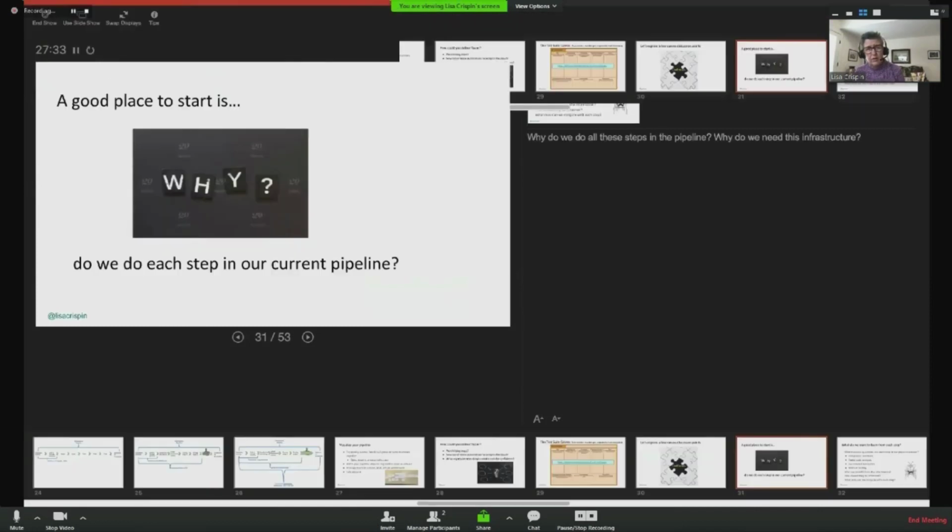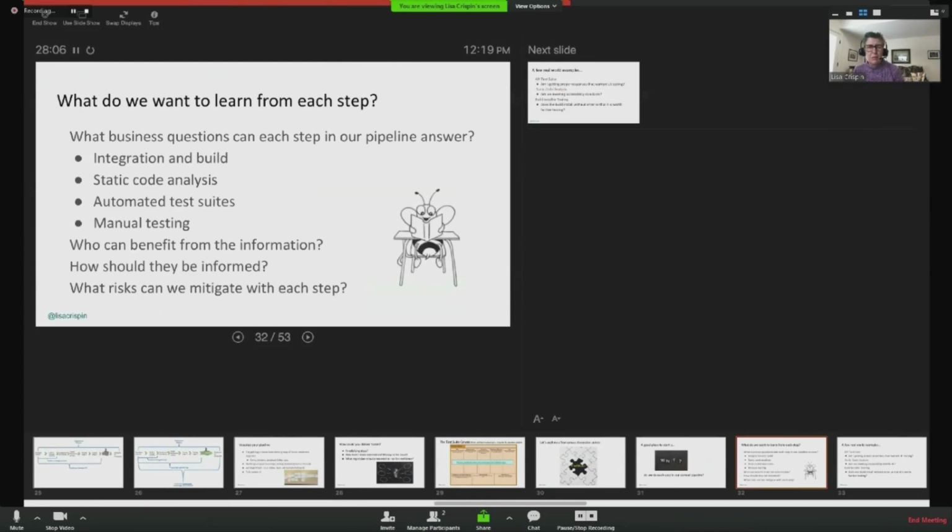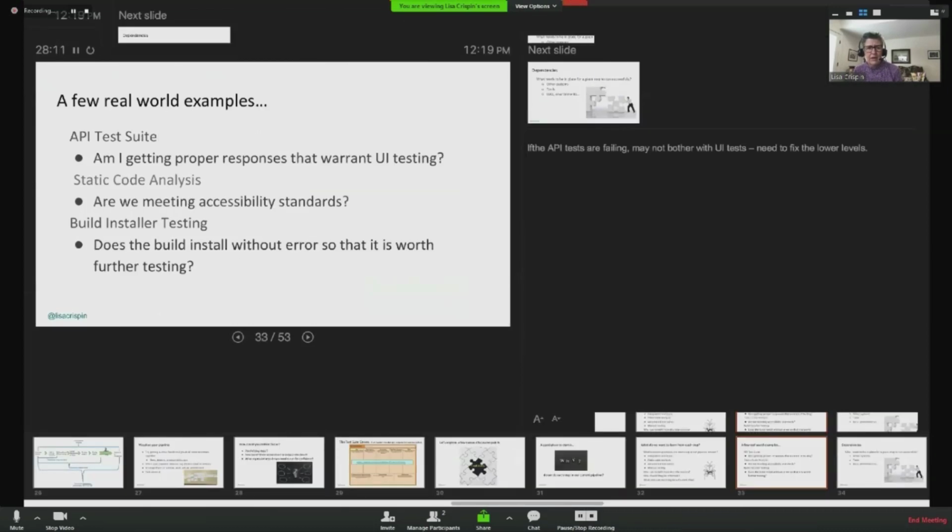So just quickly going through some of the canvas discussion points, why do we do each step in our current pipeline? On my last team, I noticed that our actual deploy to production pipeline ran all the tests again, even though our release candidate was cut from master and only cut if master was green. So we've already run the tests. Do we need to run all these tests again that we just ran? Maybe we could get by with just some smoke tests. So those are the kind of questions to ask. And again, what we want to learn from each step, who can benefit, how they should be informed. I kind of already talked about all that.